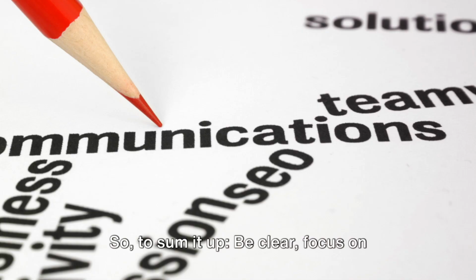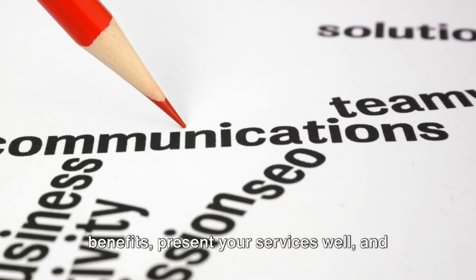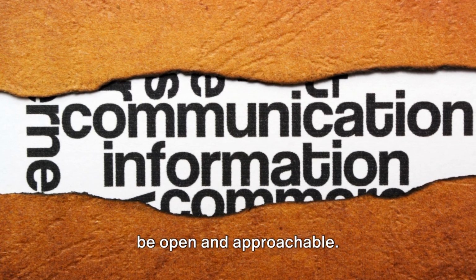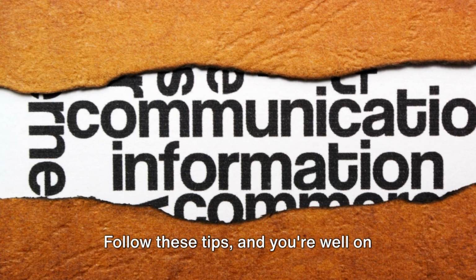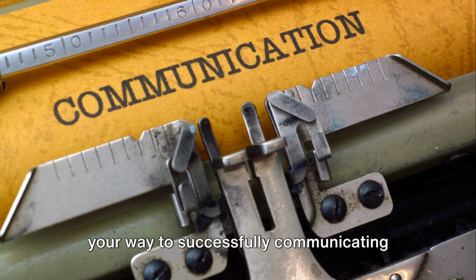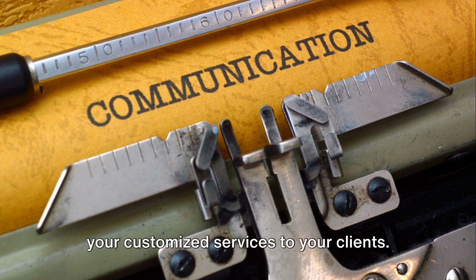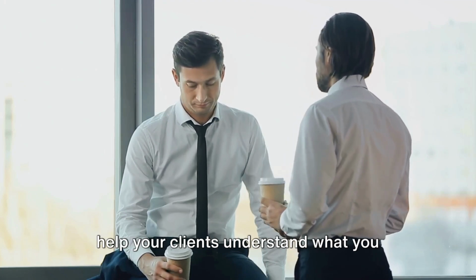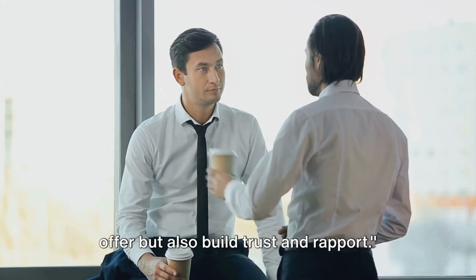So, to sum it up, be clear, focus on benefits, present your services well, and be open and approachable. Follow these tips, and you're well on your way to successfully communicating your customized services to your clients. Effective communication will not only help your clients understand what you offer, but also build trust and rapport.